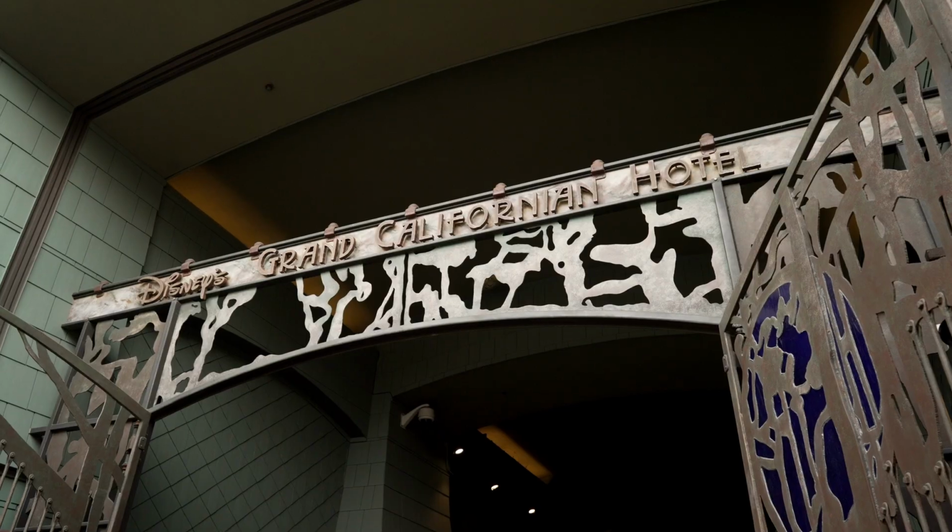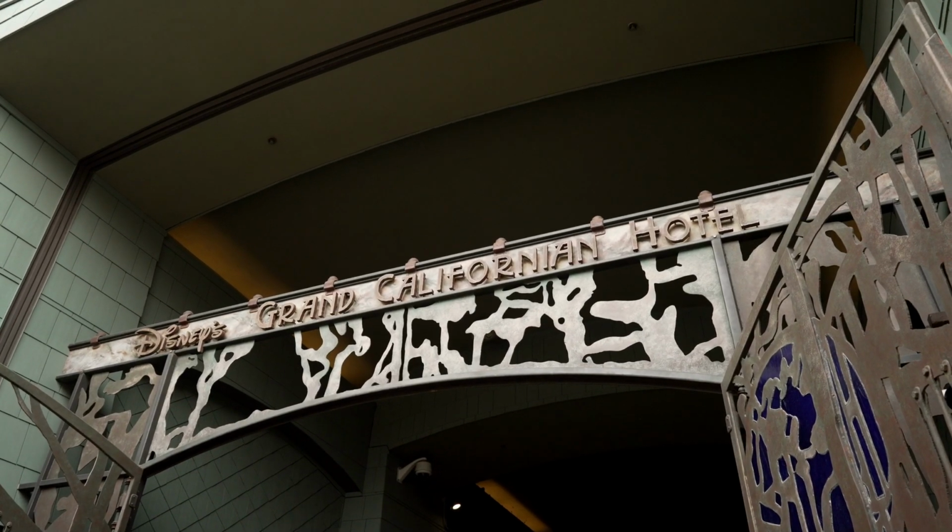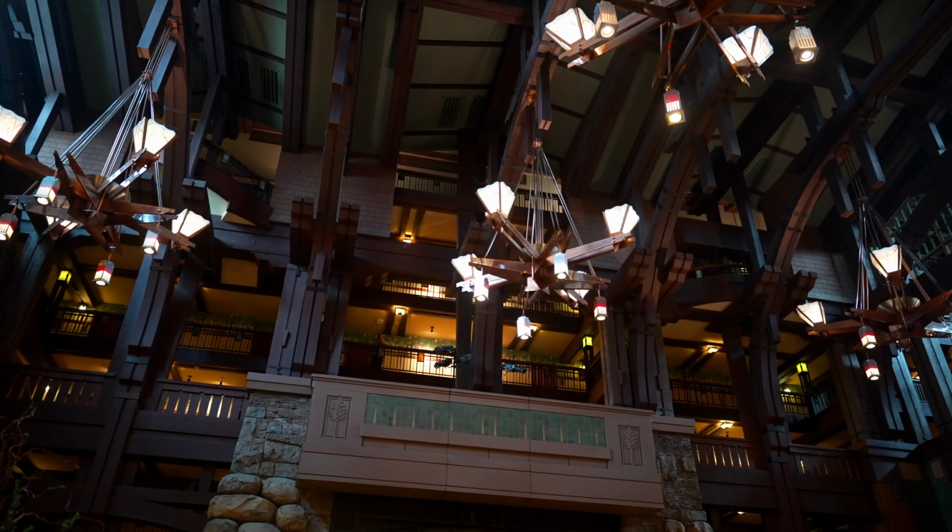I'm just relaxing inside of the Grand Californian right now. I wanted to check out some of the stuff that they have going on here for Season of the Force. So this is one thing that I really love about the Disneyland Resort is that you don't always have to have a park reservation to really enjoy the magic of Disneyland. Even if you just want to walk into the Grand Californian and take in all of the vibes.